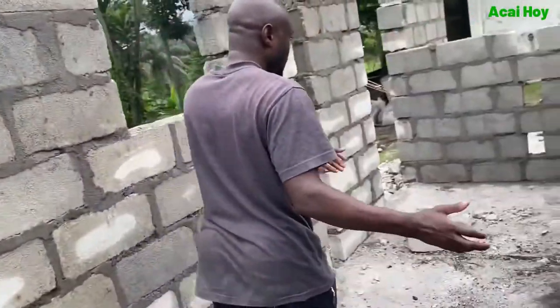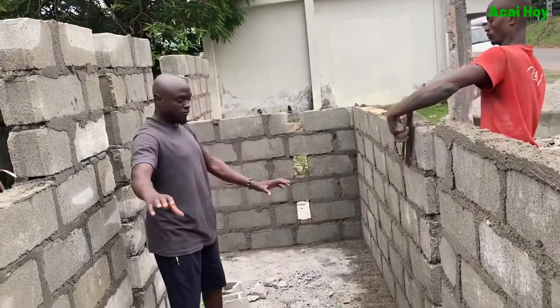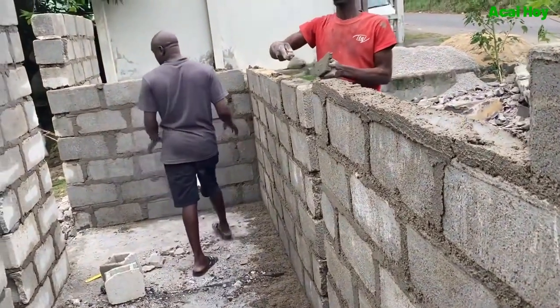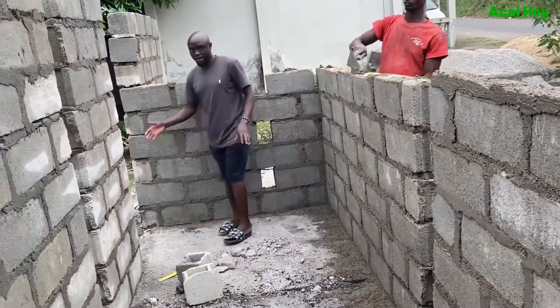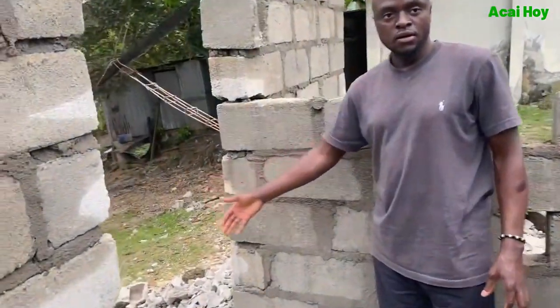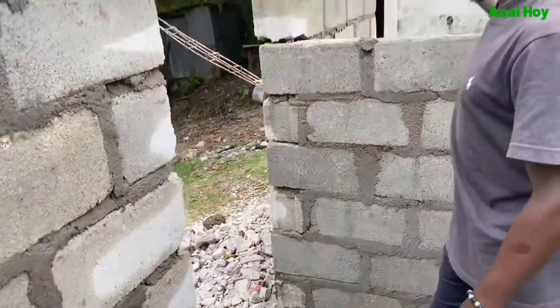Actually, this place right here is going to be the kitchen. And you can see right here, we have a back door. We put this back door in case of emergency and also for other needs. People cannot be there, so if we need something to go through the streets, we can go all the way around.